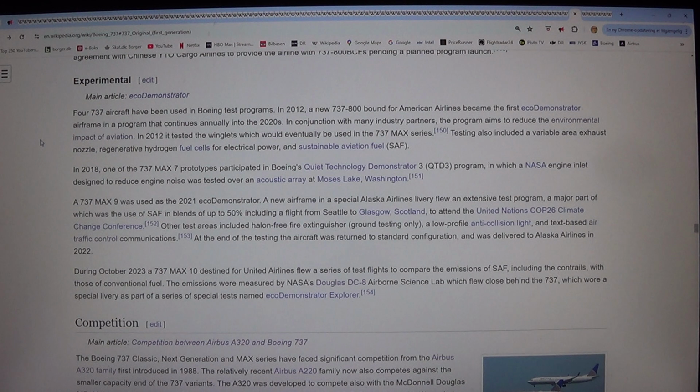Testing also included a variable area exhaust nozzle, regenerative hydrogen fuel cells for electrical power, and sustainable aviation fuel, SAF. In 2018, one of the 737 MAX 7 prototypes participated in Boeing's Quiet Technology Demonstrator 3, QTD-3, program, in which a NASA engine inlet designed to reduce engine noise was tested over an acoustic array at Moses Lake, Washington. A 737 MAX 9 was used as the 2021 Echo Demonstrator.